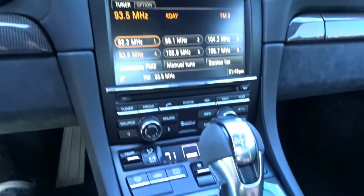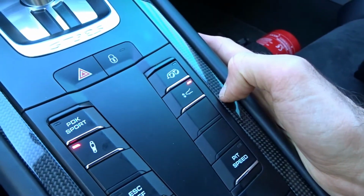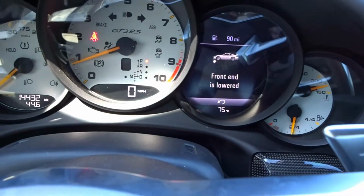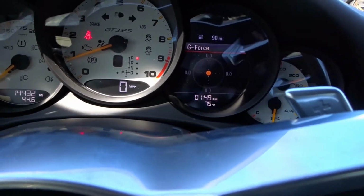It has a decal. And so we're gonna lower the car just like that, and it will lower. Front vehicle's being lowered. Front end is lowered. That's how fast it is. It is super quick to get that thing lowered.